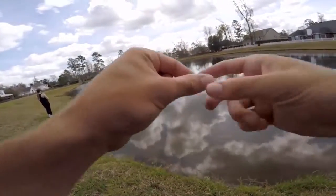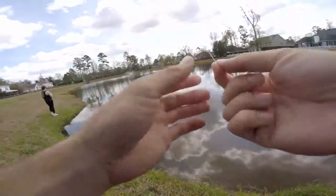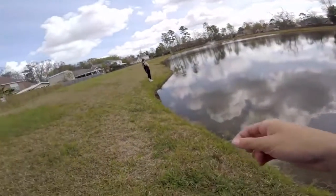At least 4 or 5 pounds. Yeah, I had a fray in my line. I could see it, dude. If this dog does not shut up.